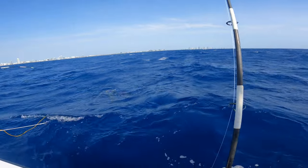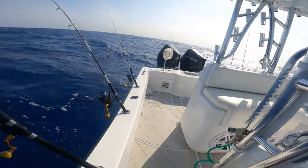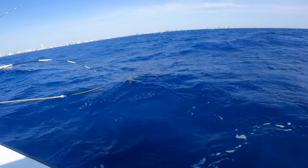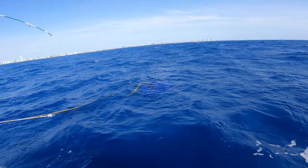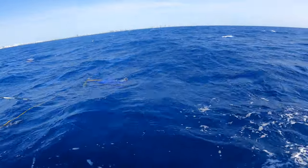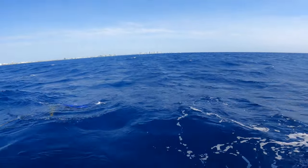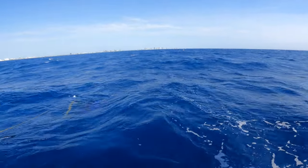You think I got something? No, you definitely got a fish. But the other bottom rod's pulling towards you, so chances are both of the rods are tangled. There you go. Tired? Yeah, he's definitely there. Get it.